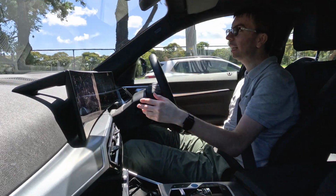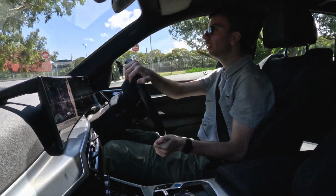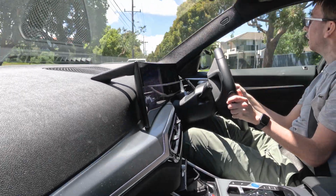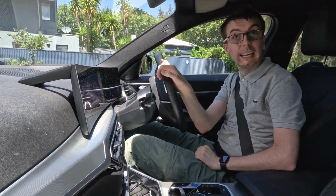So I'm going to indicate left and I'm going to swing it around using all the available lock. And the rules are, it has to do it in one fell swoop. So can it do it? Can it do it? No way!